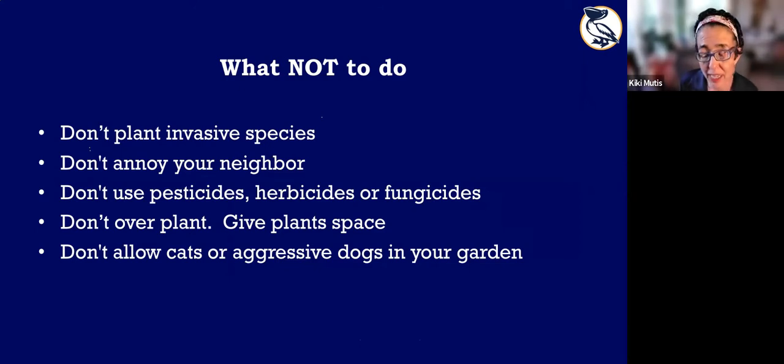Don't use pesticides, herbicides, or fungicides. We know the majority of that is going to run off into the bay, and it's also going to kill the animals you're going to try to plant. Don't overplant. And I would say this is one of the biggest mistakes everyone makes.